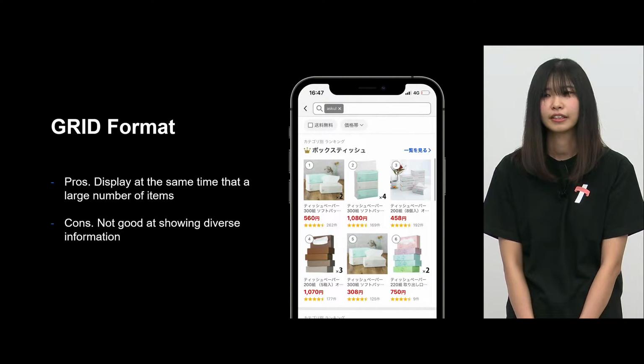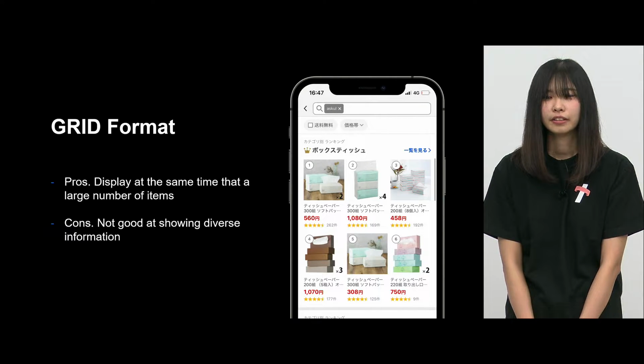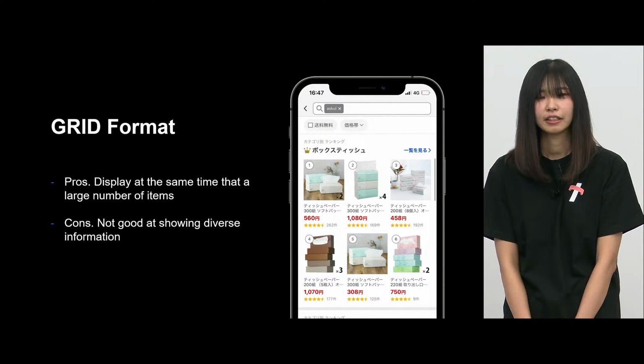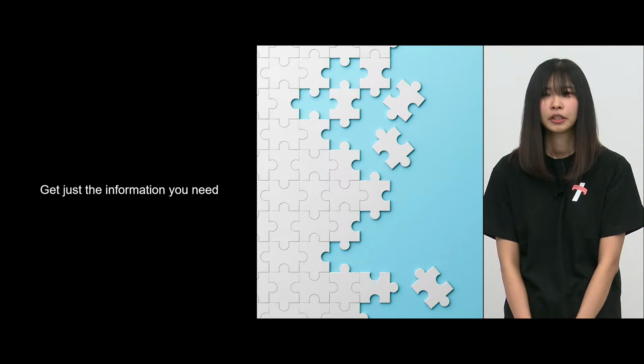The grid format is the opposite of the list format and allows you to show a large number of products at a time. This format is most suited to users who are not sure what they want to buy, but want to compare many products like window shopping, or for users who are looking for new encounters.